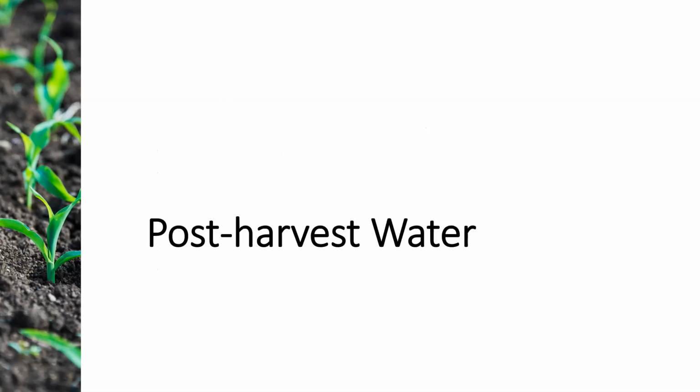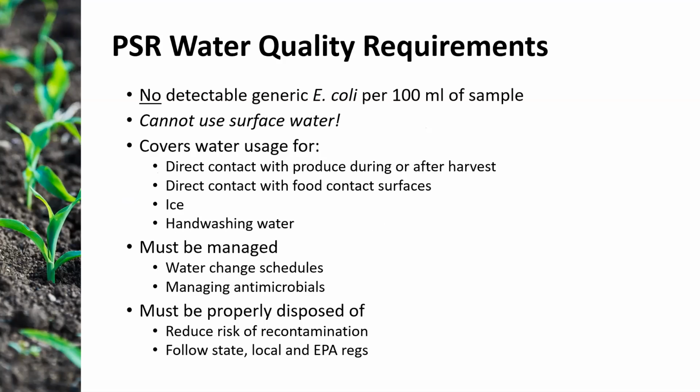We're going to move on now to talk about post-harvest water. So this again is water used during harvest or after harvest, and includes things like ice and hand washing water. The requirements are different for this water. There can be no detectable generic E. coli per 100 milliliters of sample taken, a water sample. Additionally, you cannot use surface water for your post-harvest water.